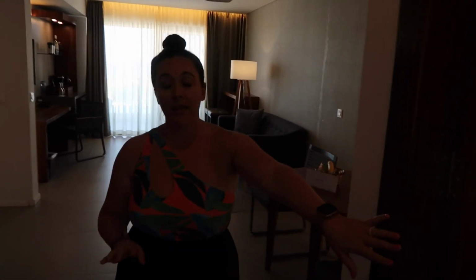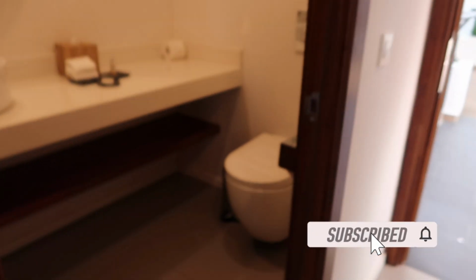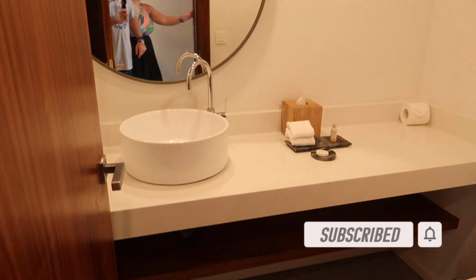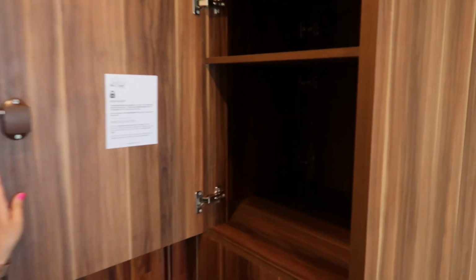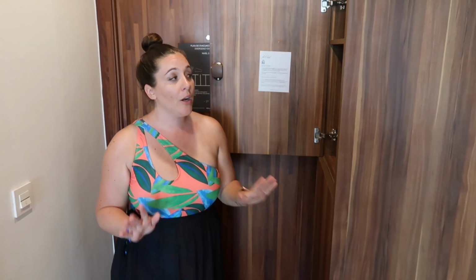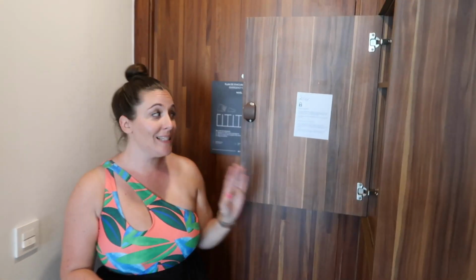So when you walk in, there is a half bath right off to the side here, so that's really great. There also is a box for room service, so if you order room service or if you want to put your dirty dishes away, if you order extra pillows or hangers or anything, and you don't want to see a worker, you can just tell them to put it in the box. And I love this because there's a lot of times you just don't really want to see someone.